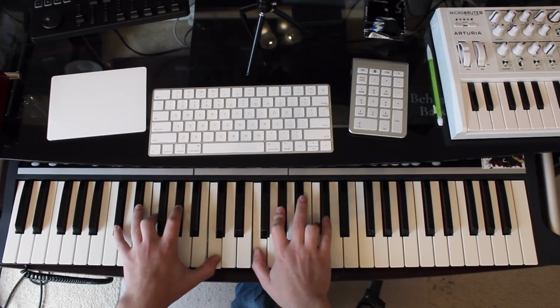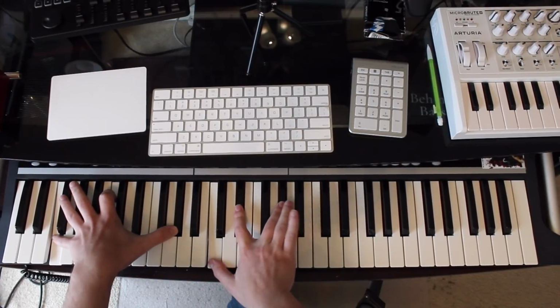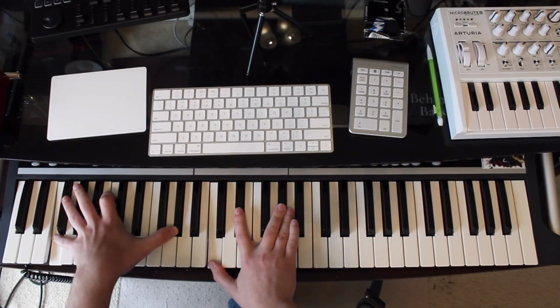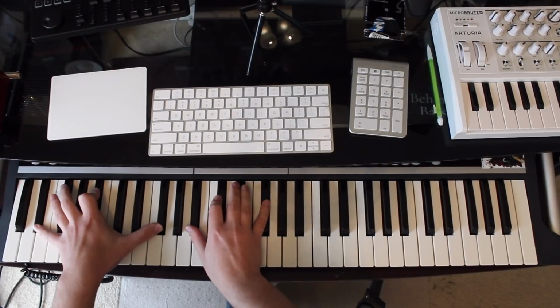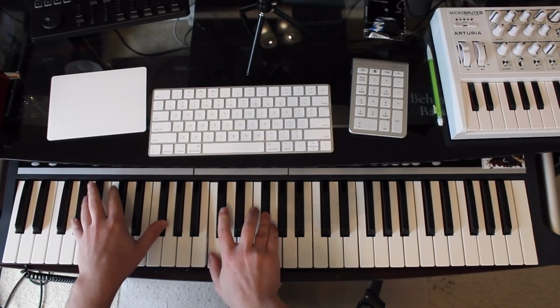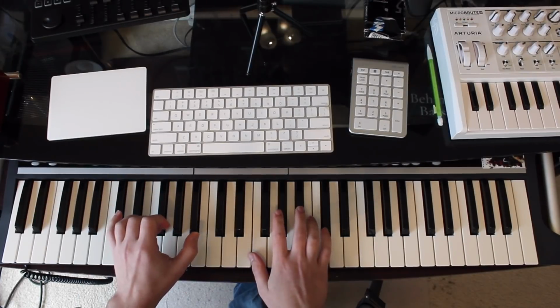Now if you want to take that another level, at this point we're on F minor 7. What we could do to get to our E flat minor 7 is just move down chromatically. Now we're at E flat minor 7. And now we can resolve it. Fun jazz stuff.